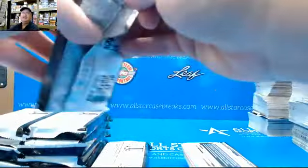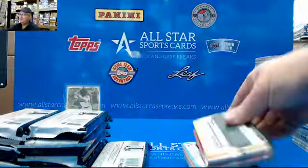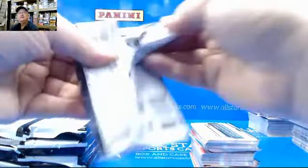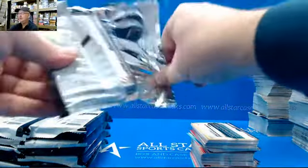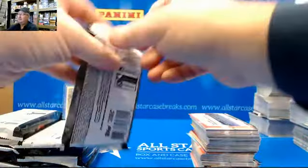Pedro Gonzalez, Ken McMullen, I remember them all. Al White. And yeah. If it didn't have the writing on the back, it's about a $150 card, $200.